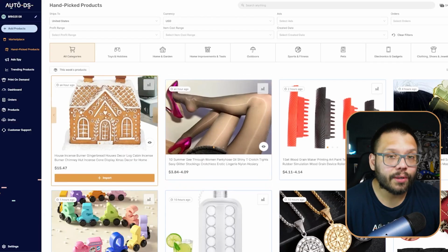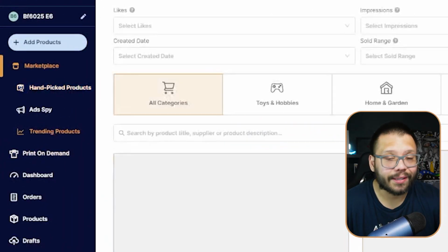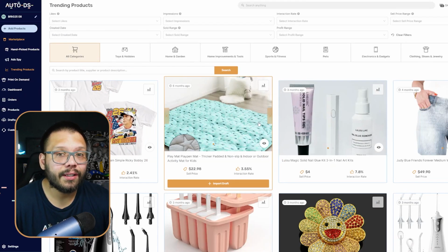Now, these aren't the ones that we're necessarily looking for just yet, but what we are looking for is going to be the trending product section. Every product on here is going to be imported through AI. So AI scours the internet. It goes through TikTok, Instagram, dropshipping stores, everything that you can think of, and it finds some of the top selling and most popular products that you can have the option to sell.